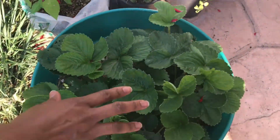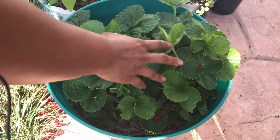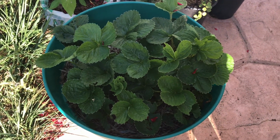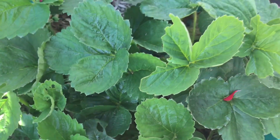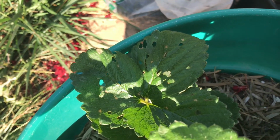So in this pot right here, I have 4 or 5 strawberry plants that have been in here since the springtime. And I think that the heat was kind of tough on them because when they were in another part of my yard where they receive full sun all the time, I would say probably at least 12 hours a day, they just were not growing very well. I think the heat stunted them.